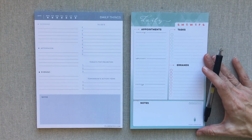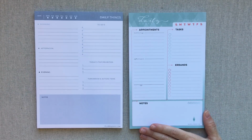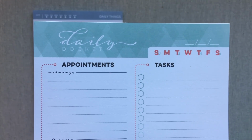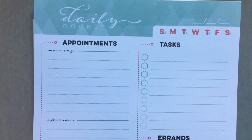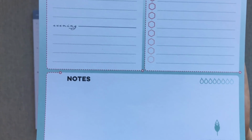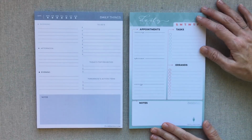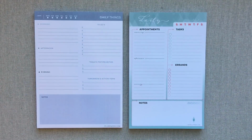I don't keep track of my water consumption, so I don't need that, but I think it's a great addition for those people that do and want to have it on there. So I think both of these are really great. Let me show you some close-ups of this. I actually like the design aesthetics of the InkWELL Press better. But like I said, I think the bigger size and the function of how the items are written out in the Plum paper probably work better for me, even though I like the way the InkWELL Press looks better, just prettier to me. But that's my feelings and thoughts after using both of these for several days.